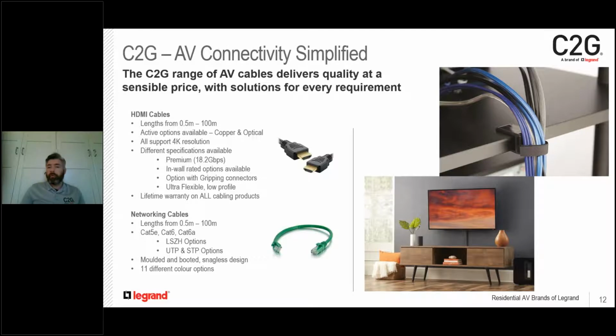So both products vary in multiple lengths. Specifically on the HDMI side, we have various options available, all supporting a minimum of 4K resolution. We have a split balance in terms of a number that support 30 Hertz and 60 Hertz. We have active options available, whether that be copper or active optical cables, all the way up to 100 meters. In terms of the specifications available, we have premium certified cables that carry the premium QR code sticker that can be scanned by end users or installers to confirm that it's a premium certified product and meets the requirements of being a premium certified product.